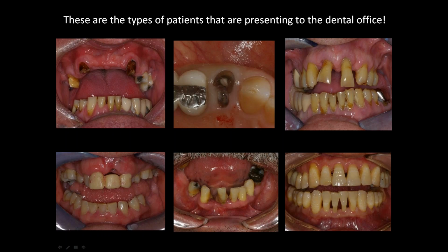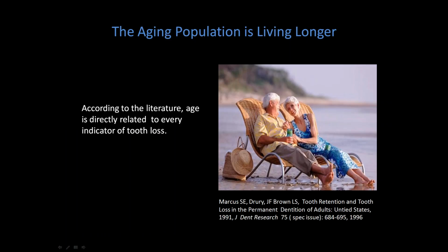We thought with the advent of fluoride that we would not have this much dentistry to perform treatment on. However, we're finding that in fact more and more people are presenting to our practice with conditions that are very severe. One of the reasons is an aging population, the baby boomers. According to the literature, age is directly related to every indicator of tooth loss. So as the population matures, so does the possibility of losing a tooth, whether it's a single tooth, multiple teeth, or the whole dentition.